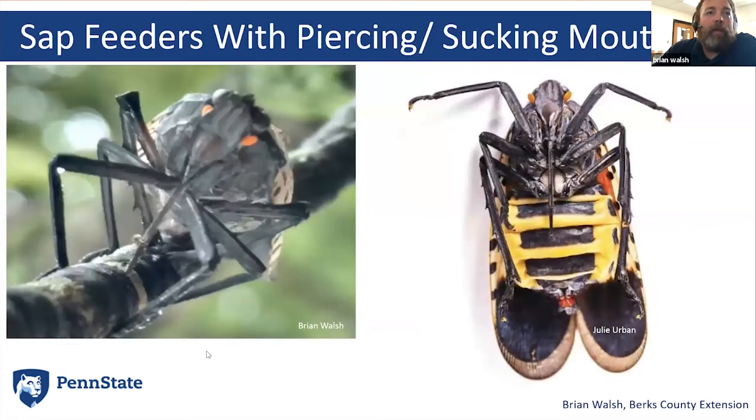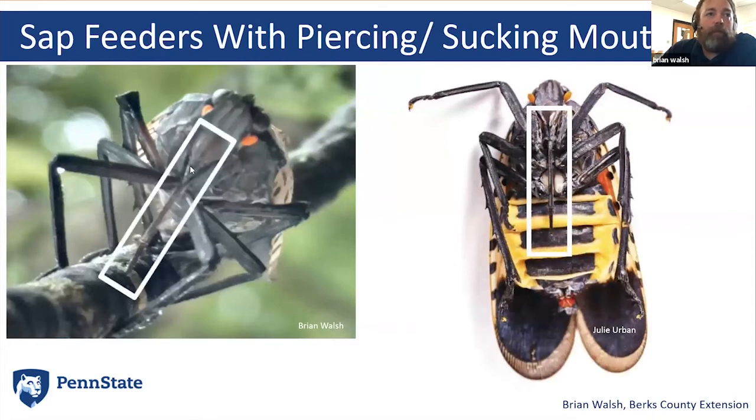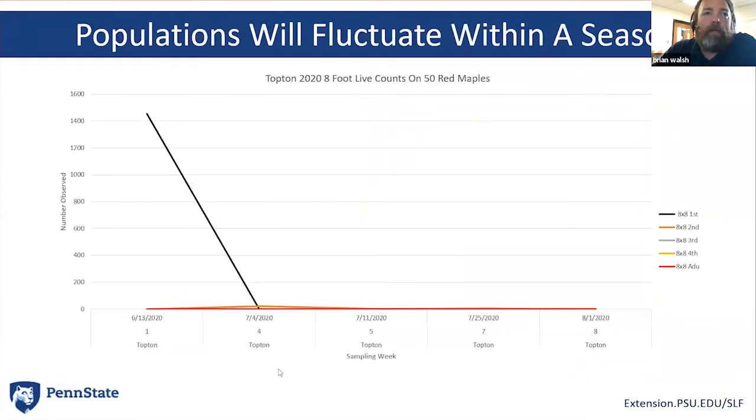And you can see the piercing-sucking mouthpart there, the phloem feeders. They're using stylets to get into air openings in the twigs, in the bark, using existing openings, and that's how they're feeding. So it's not actually drilling. You won't find any kind of sawdust, frass, anything like that. They're using existing openings. They insert their stylets in there and start feeding on the phloem.